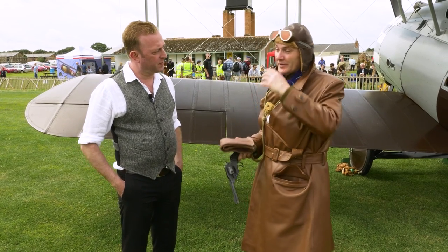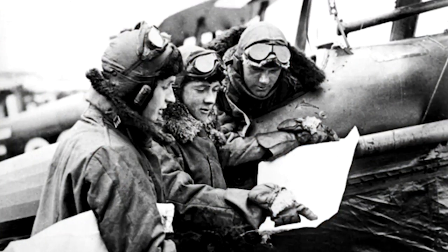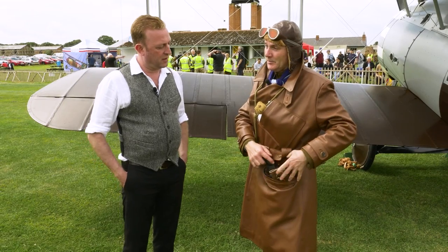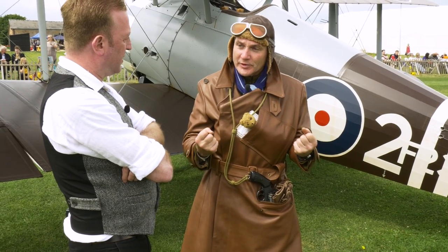It works. I mean, it's quite warm on a day like today when you're on the ground not doing much, but it certainly translates well into the air. And the idea is obviously to keep the blood from flowing away from your extremities.